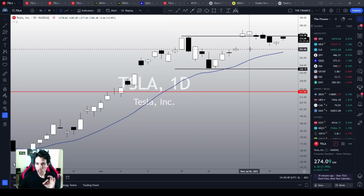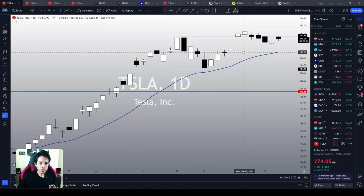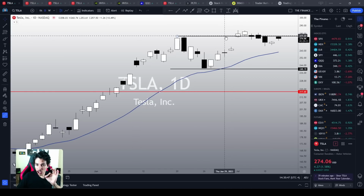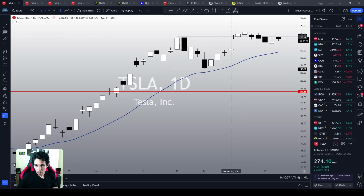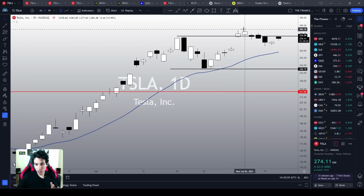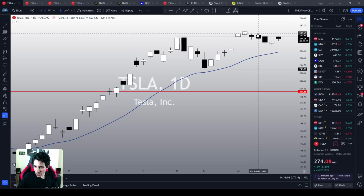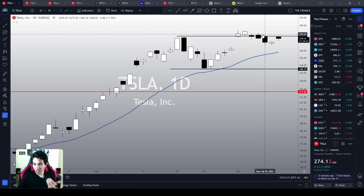This is Tesla's daily chart. What we see here is that Tesla did a false breakout of this top level at $277. Nathan, why is this a false breakout? Because we actually broke this black line over here. We closed it above it for 1-2 days, and then we closed it below this black line. We did a top signal over here, and since then, we have yet to break this black line again. Now, the 277 is acting as a resistance level again.